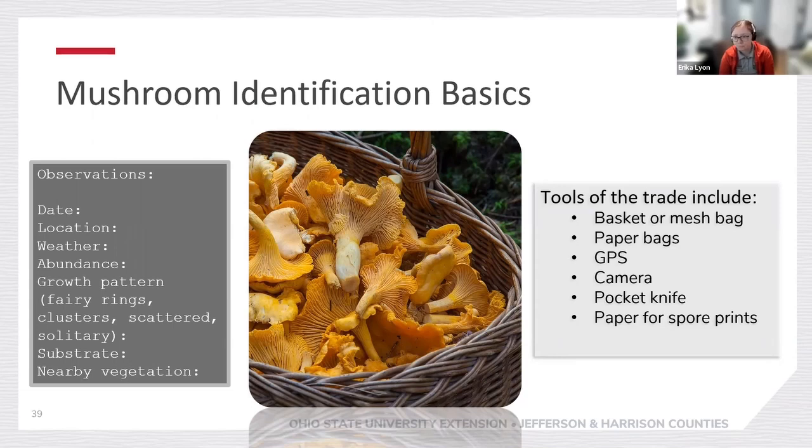GPS units are nice, especially if you're hunting for ones like morels, shaggy mane, oysters. A lot of times they'll appear for multiple years in the same location. So if you can track the GPS coordinates, then you can go back to that site the next year and see if they're still there producing mushrooms.